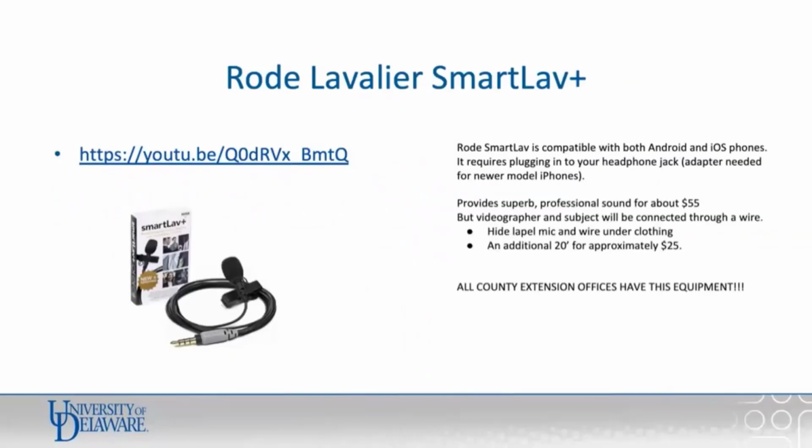So let's get into the fun stuff. Michelle has put together a few items that are her must-have equipment. These are all items that we have in each county office that we have available for our agents to use. And the reason that we selected these is because they're both affordable and they work well. So they're all things that we've tested out, that we found work reliably and that work well.